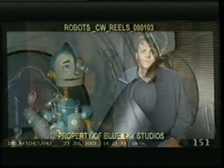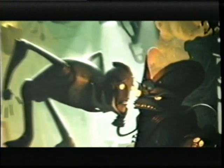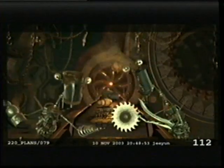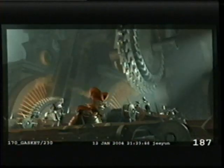But even with all of his power, it's never good enough for his constantly disappointed horror of a mother, Madame Gasket. She runs the Chop Shop, the most evil place in Robot City.